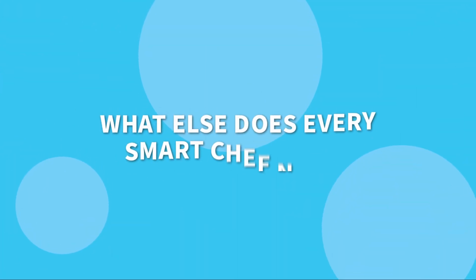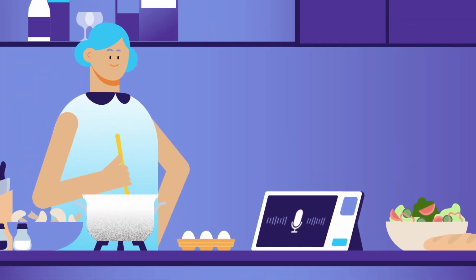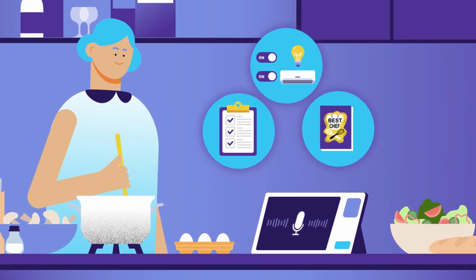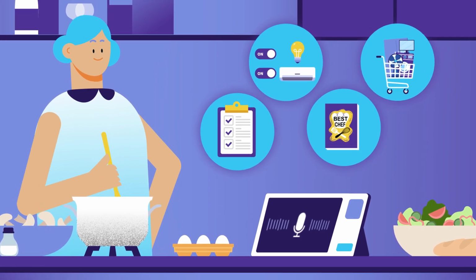What else does every smart chef need? A sous chef. With the help of a voice assistant, you can easily add to your grocery list, turn on appliances, or look up recipes while keeping hands-free to cook. They can even help you shop for appliances.